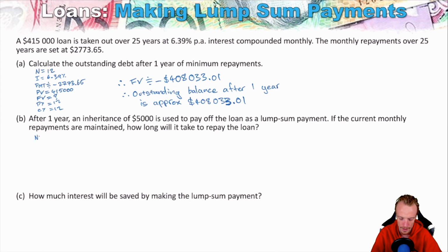So the N here is going to change, because if we maintain it, we're going to pay it off sooner. The interest rate, we're assuming that's staying at 6.39%. It's not changing. The present value, that's going to be approximately, and this has to be positive when we put it in here, because it's like we've still got this amount of money from the bank.